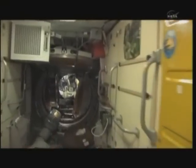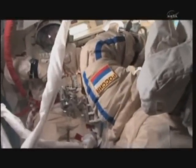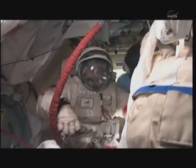Now the view going back towards the Russian segment, passing by NASA astronauts Scott Kelly and Shannon Walker. There, cosmonaut Alexander Kaleri moving into the Pirs airlock to assist with the dry run that occurred on Friday for spacewalkers Fyodor Yurchikhin and Oleg Skripochka, who actually put on their spacesuits and went through procedures to refresh their memory as part of the preparations for the actual spacewalk today.